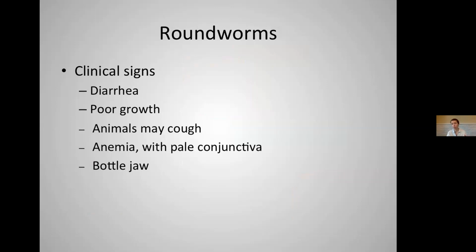Roundworms are a big worm in all ruminants that we worry about. Clinical signs that one of these animals might have a roundworm would be diarrhea, poor growth. These animals might be coughing, and that's because the life cycle of one of the types of worms could be going through the lungs. Anemia, because they cause blood loss, and bottle jaw, which is swelling below the neck, secondary to protein loss.